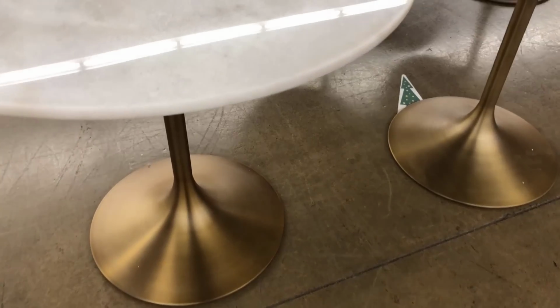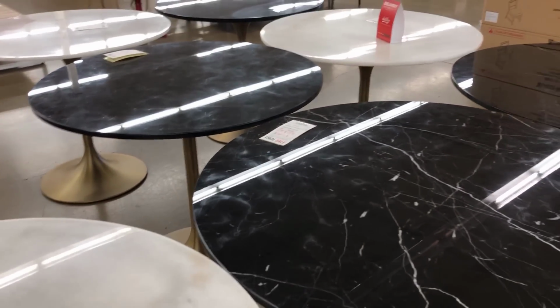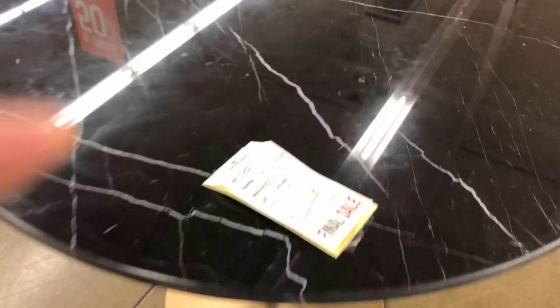And these marble pedestal, I believe they're dining tables, still very, very pretty. A little bit on the smaller side, but they're very, very pretty. They had the white marble and the black as well, and the veining on this was just so neat. They're all different, which is so unique. And I will link these down below. This one specifically, they were asking $199, which I think is a steal.